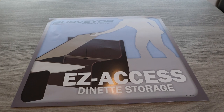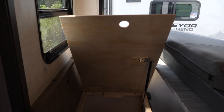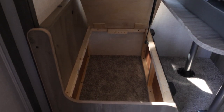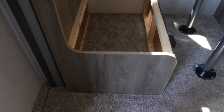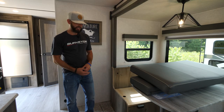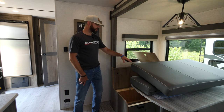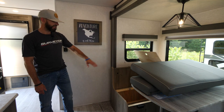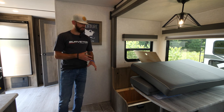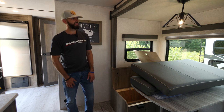But this easy access dinette storage is something that's brand new, unique to Surveyor. You're not going to see it out there in another brand, but it's assisted by a gas strut, allows you to access this full dinette storage area, where oftentimes it's just flat out hard to get to and hard to maximize. A lot of times you have to get on your hands and knees, stick your arm through a small cabinet door. That's not the case here. This lifts up very easily, again, assisted by a gas strut, but allows you to get to that whole area. You can see it. Easy to bend down and grab anything you'd want, blankets, whatever you've got. So just keep that in mind. You're going to see this in all of our dinette setups on every single floor plan we've got.